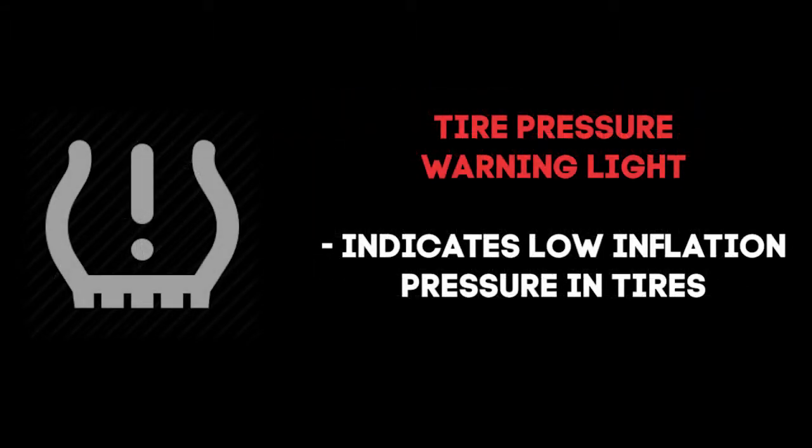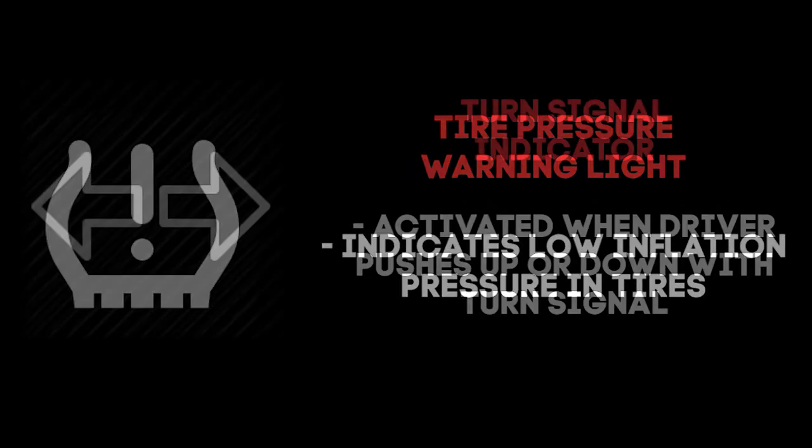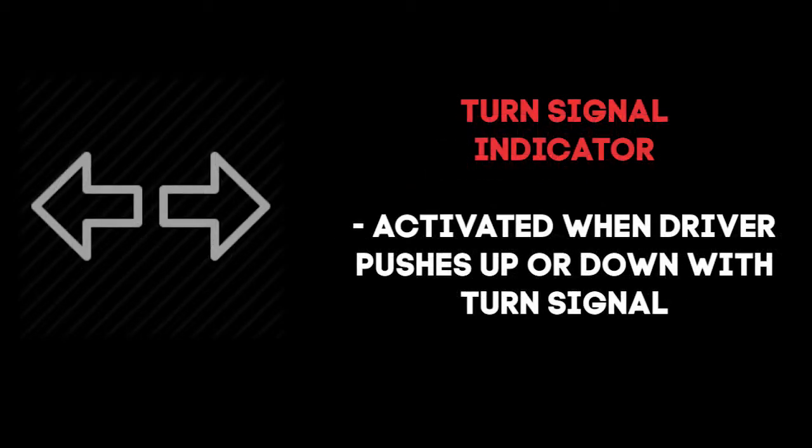Indicates low inflation pressure. Adjust the tire inflation pressure and the light will turn off after a few minutes. If the light does not turn off even after the tire inflation pressure is adjusted, have the system checked by your Toyota dealer. These are activated once the driver changes directions and uses the turn signal indicators.